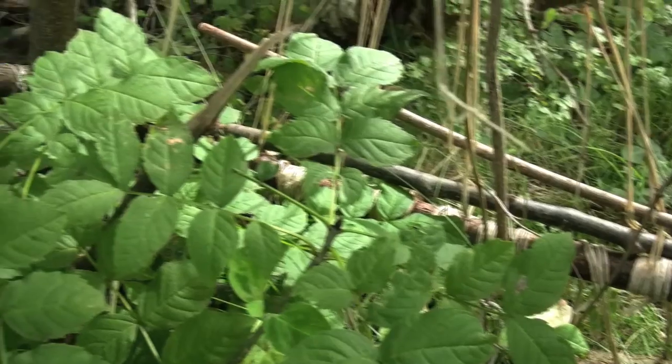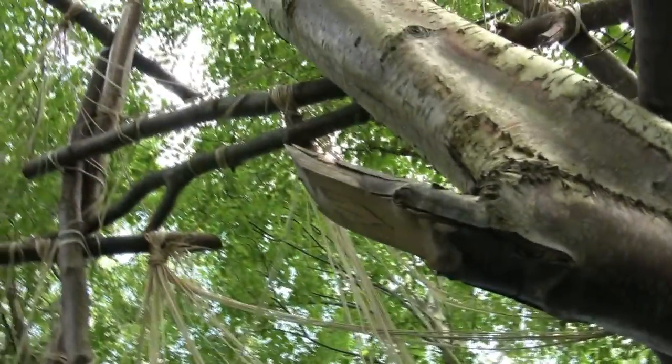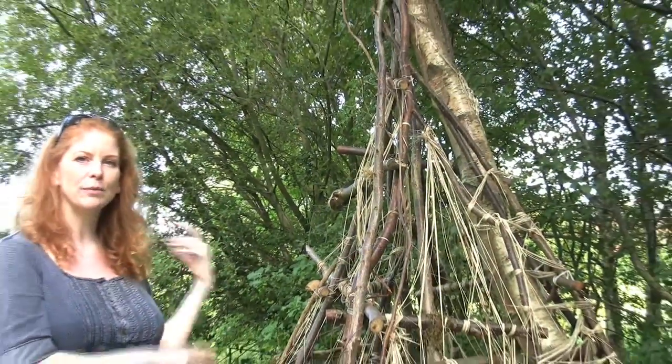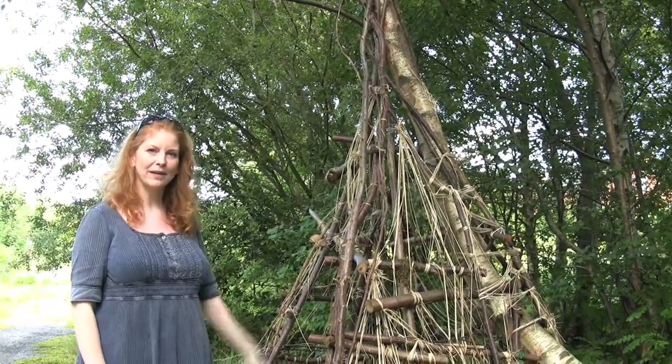We've also got some plants that have naturally grown through, and we've been trying to wind them up, so by next summer we're hoping that this will be thick and full, and it'll be kind of a den for children to come into, and the children can play in here and have some little talks about nature.